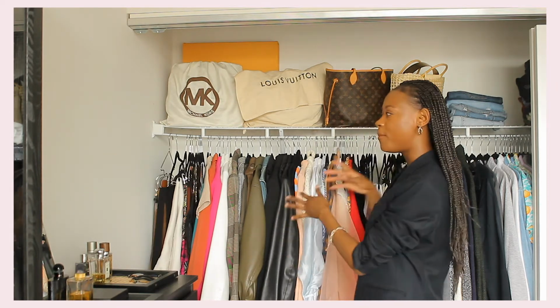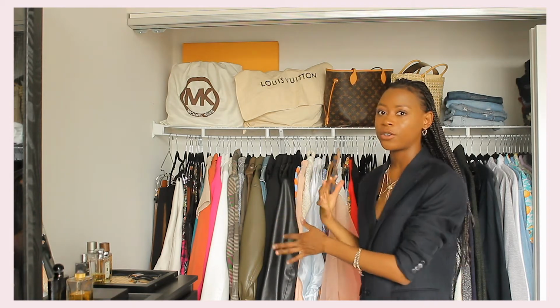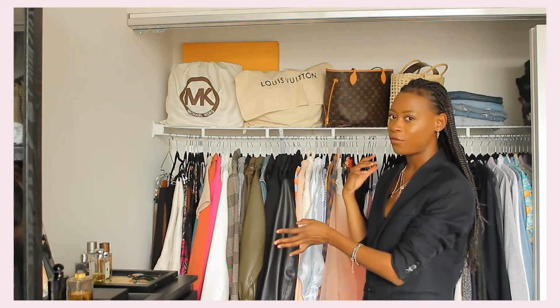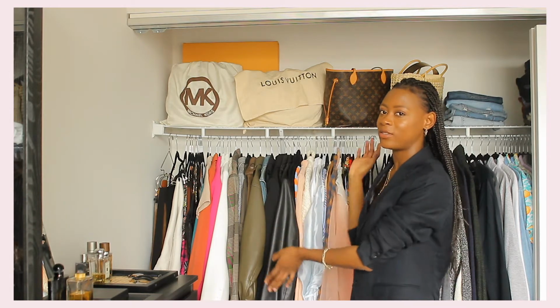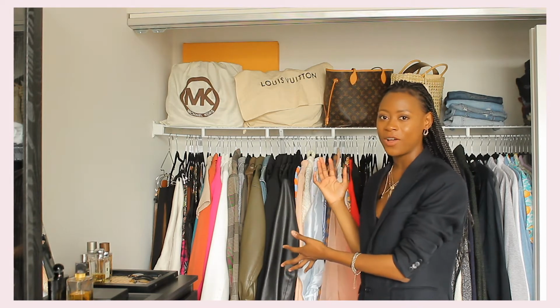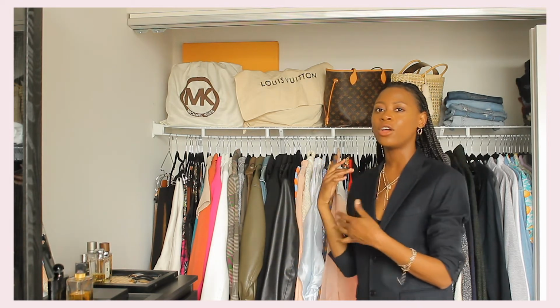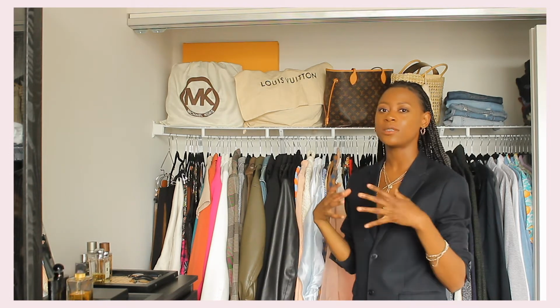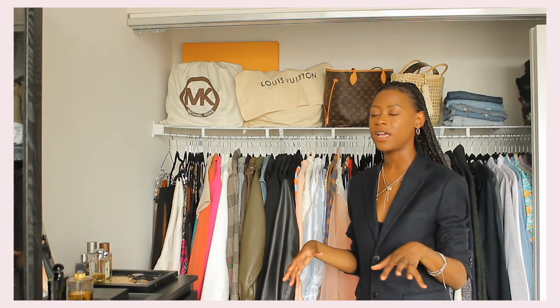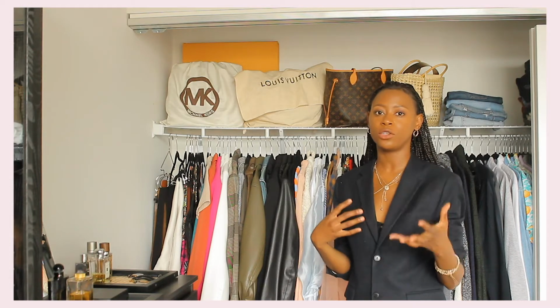So one thing I forgot to tell you guys is that my closet, when we first moved into this apartment, is just a regular reach-in closet that we transformed to become almost like this walk-in closet in a sense. It works for us, it's open and we get to see all of our clothes. So if you have reach-in closets and you don't have a walk-in closet, don't stress, just make it work. There's tons of ways that you can make them become functional and work for you and your lifestyle.